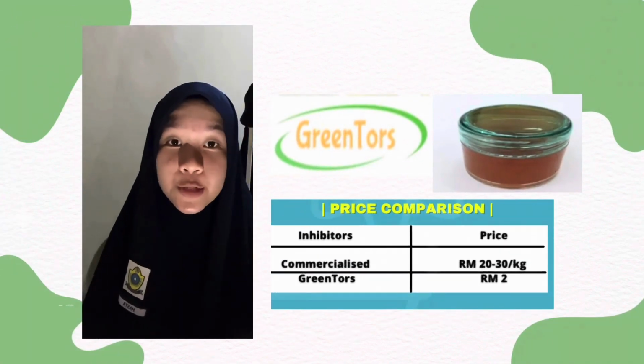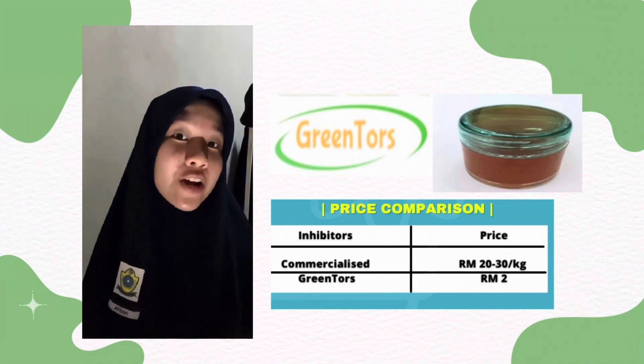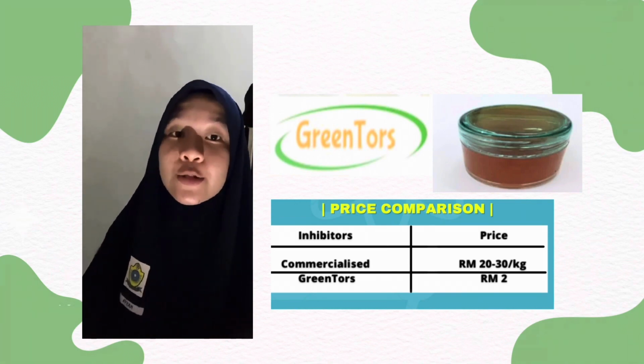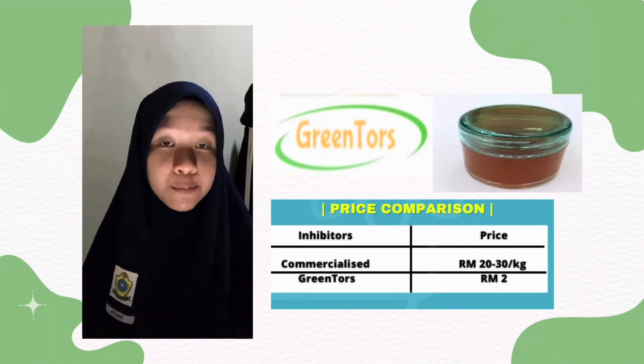GREENTOR is going to be sold for 2 ringgit each bottle of around 500 ml. And if we happen to commercialize it, we decided to sell it at a quite affordable price, which is around 20 to 30 ringgit per kilogram.